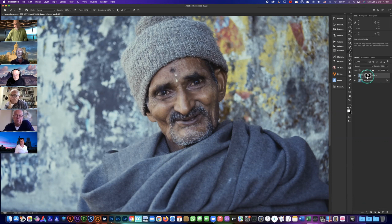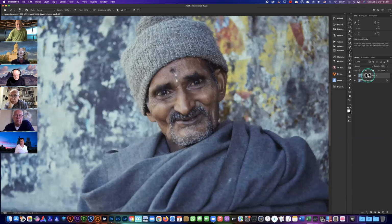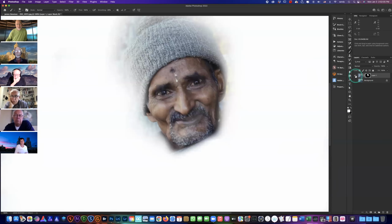No, I put full black on there. Here's the mask. It's solid black. But what I did was I pulled the background through without pulling him through. So if you look at it, you can see that he's the only thing left on this layer above.